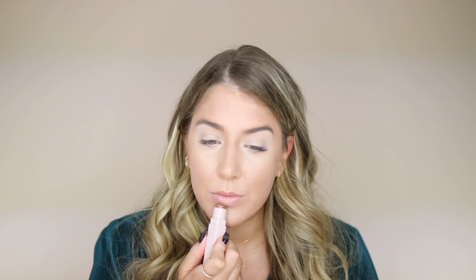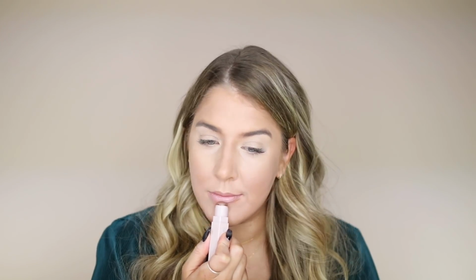Then I'm going to take my concealer sponge and I'm just going to stamp right up to the sides of that, just to make it a little more slim. I'm also going to take the matchstick and just do it under my bottom lip and on the sides to make the lip look a little more full. It's really easy to do with this stick.